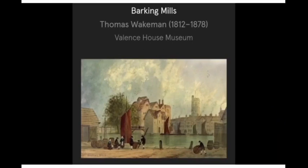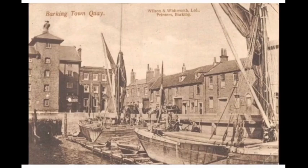And this is Barking Mills and the River Roding and the quay at Barking. And this is where a lot of the goods that would have been sold at the market would have landed. That's a nice little portrait and a photograph to show you it in later times. This is the latter Victorian era, and as you can see, it was still a busy hive of activity in those days, and a completely different world to the one we see now.